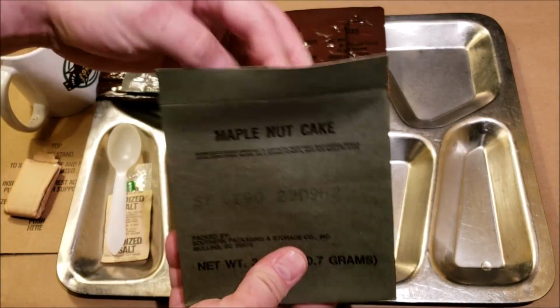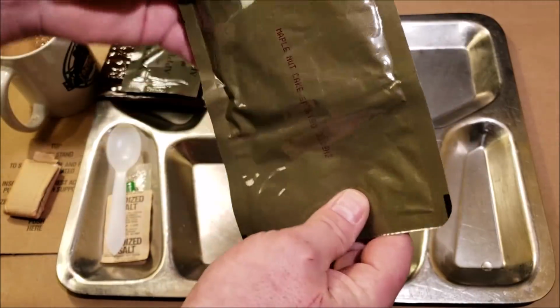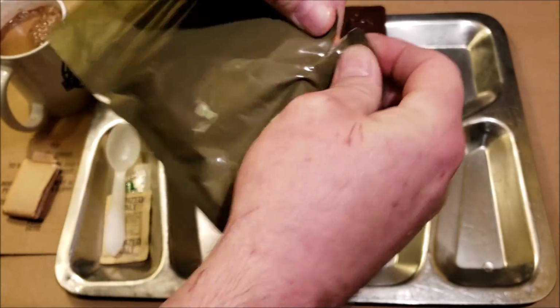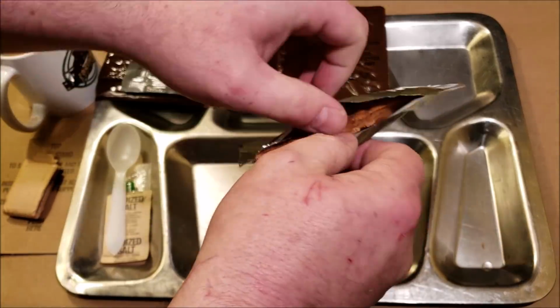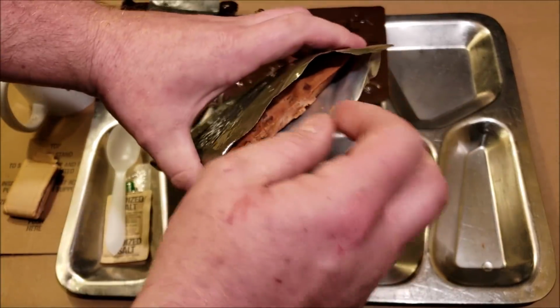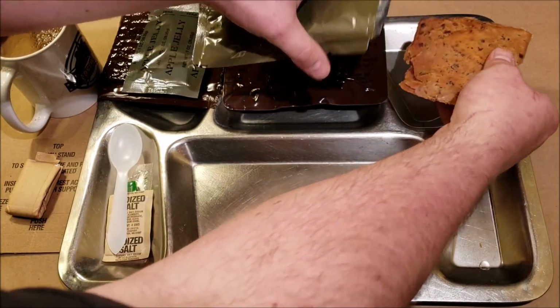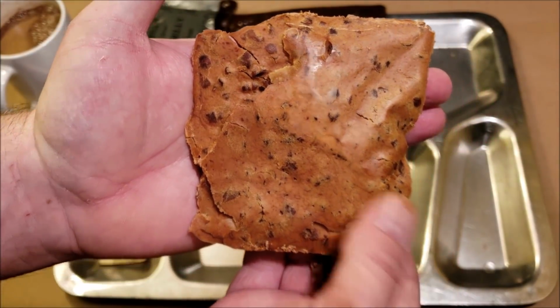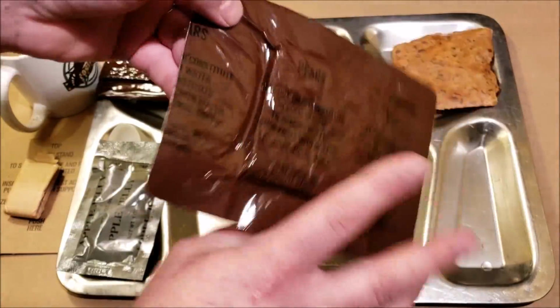Get our maple nut cake opened up. This is back whenever they still folded them over. There we go. Really hope this thing's still edible. As you look at that, maple nut cake. Take a look at our pears, which I'm pretty sure are no good.